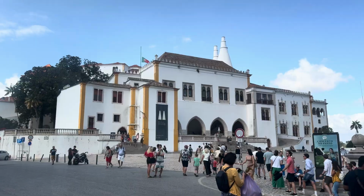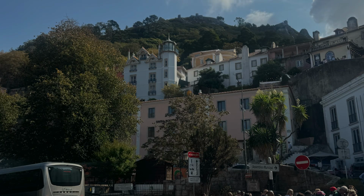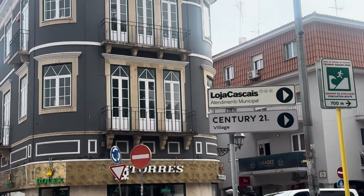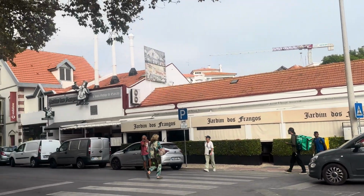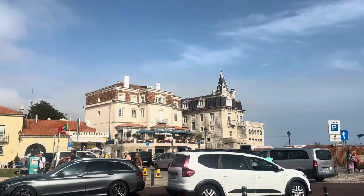So our driver and guide had told us not to miss the sweets from here, so we had cake from here. It was really very yummy and tasty, but in that process we missed our bus. So we had to go via cab. We can book via Uber also, but we couldn't get one because it was a busy day, and so we are walking towards the taxi. So the taxi driver will take us to Cascais and from there our driver will take us to the drop point. So we have reached here at Cascais. Look at the beauty here.